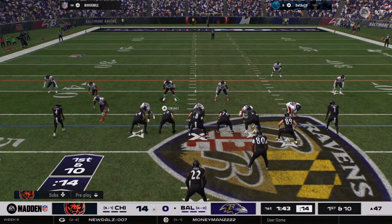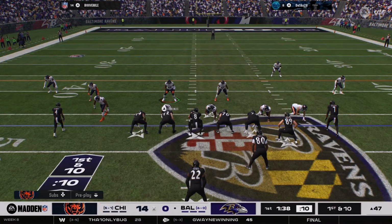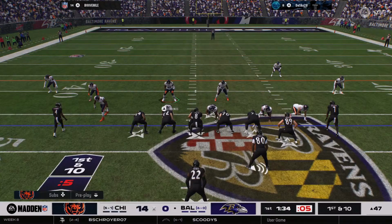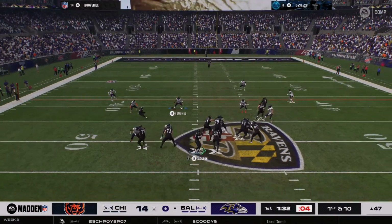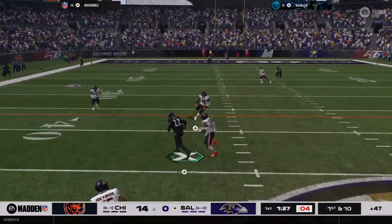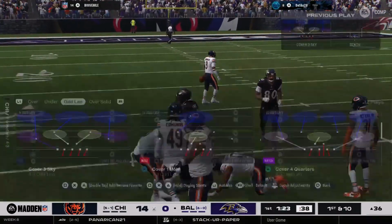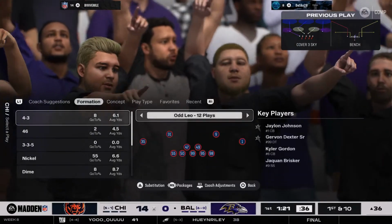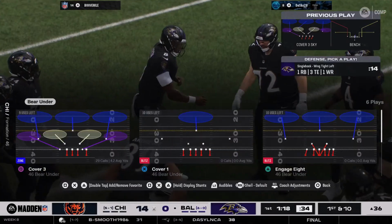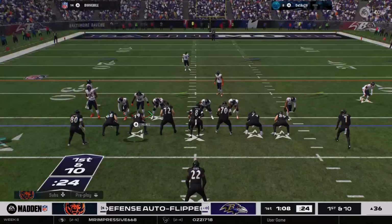Go right here. Here's Jackson. Now he'll dump it underneath to his running back, complete. And he is tackled inside the 40, not quite to the 35. This gain not quite as good as the last, but still over 40 yards between the two. So from the 36 now, 1st and 10.